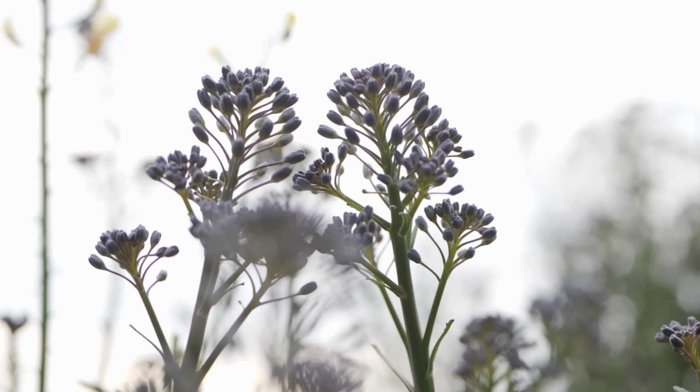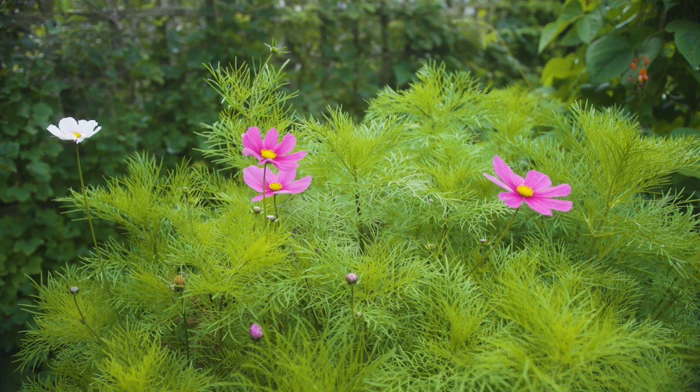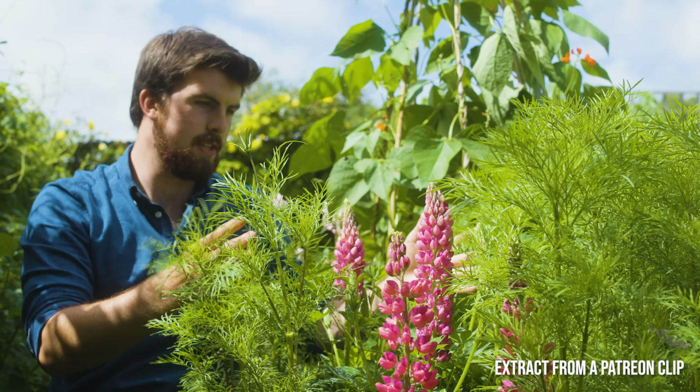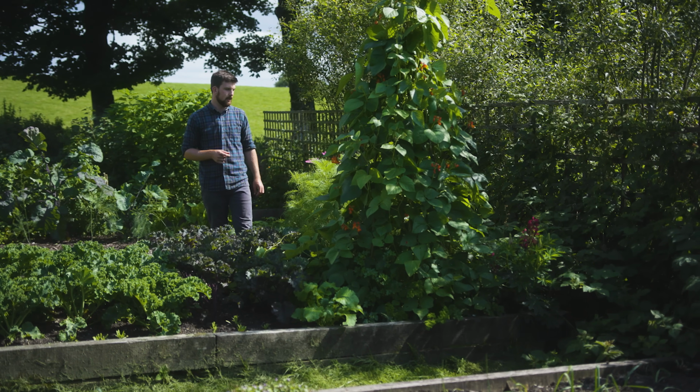Then, as I mentioned before, I've actually got more cosmos here. This is absolutely amazing. There's also lupins hiding behind, which you can see in the B-roll at the moment. They've been absolutely gorgeous. Went in earlier this spring, actually.